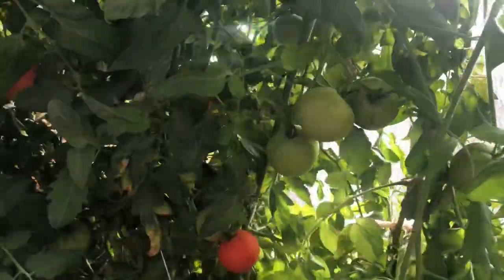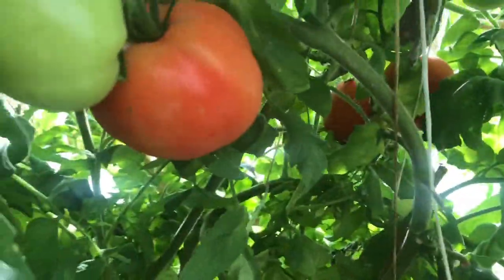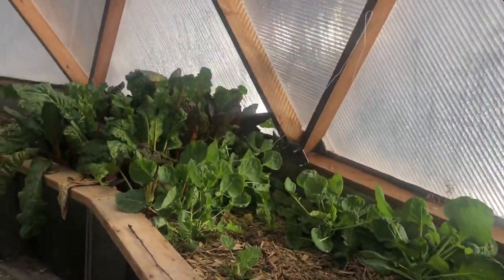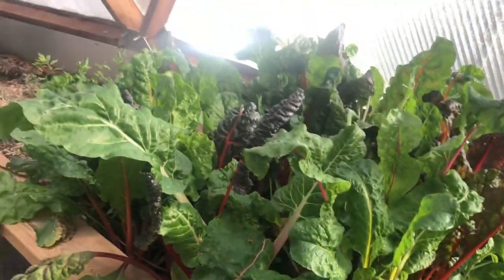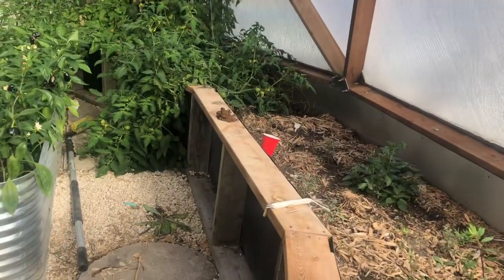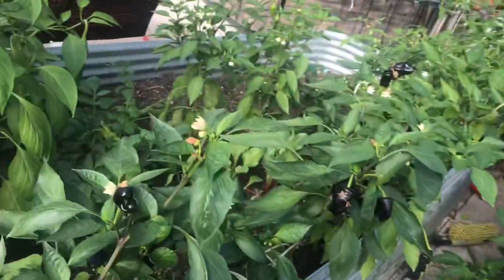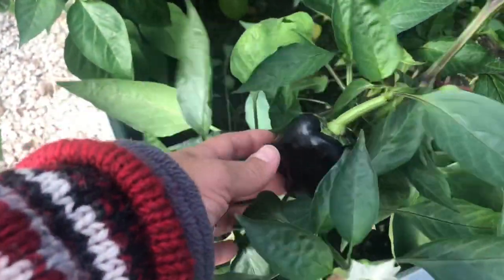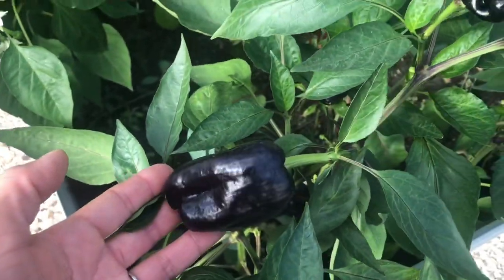So, you know, Monday is October the 18th, and I'm still picking tomatoes in here. This is unheard of for this zone. Everybody's garden outside this morning is pretty much frozen. Let's just walk over here. I'm trying not to step on the rest of the cantaloupe plant. This is crazy. Ooh, the snack peppers are getting bigger. Wow. That's pretty good. They're not little.